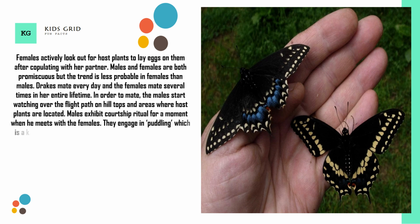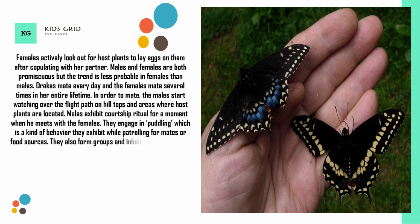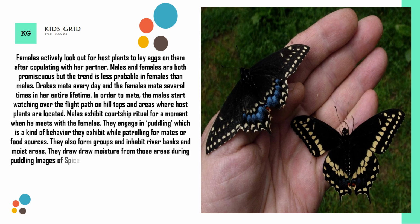They engage in puddling, which is a kind of behavior they exhibit while patrolling for mates or food sources. They also form groups and inhabit river banks and moist areas. They draw moisture from those areas during puddling. Images of Spicebush swallowtail. Spicebush swallowtail image during mating.